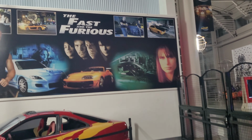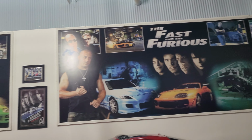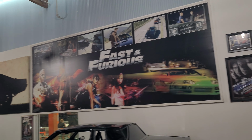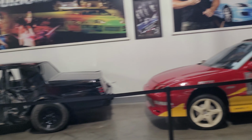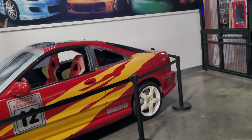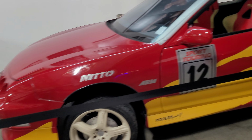So here we are at the Fast and Furious section of vehicles. Look at the wall first. So we are right here. So I'm kind of wondering if these are the Tokyo Drift ones, possibly.